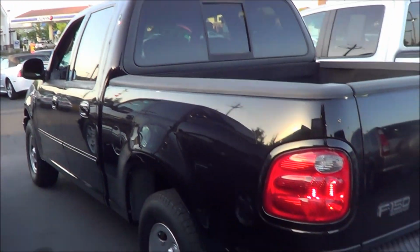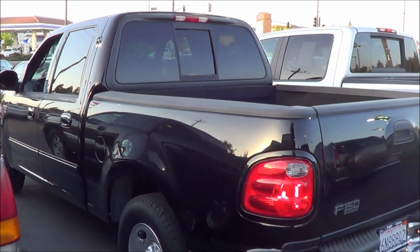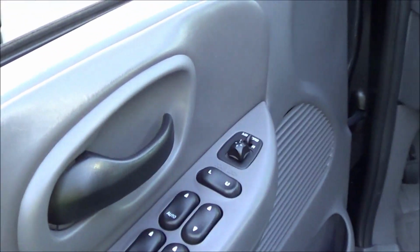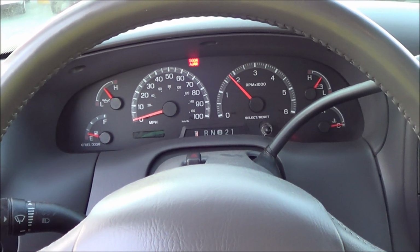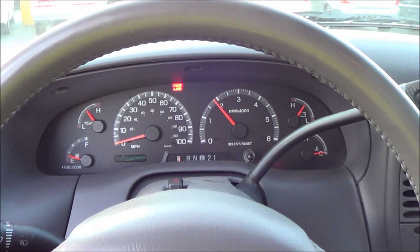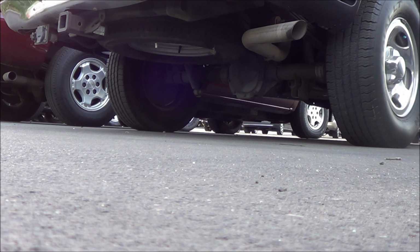This is a Supercrew model, which had the unique taillights. Your power windows, your power door locks, and your power mirrors. And let's go ahead and rev up the F-150. Very powerful vehicle. Nice.